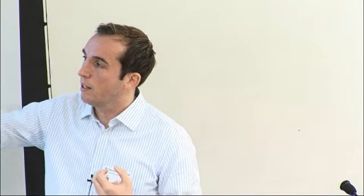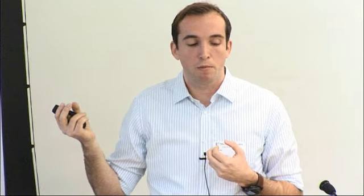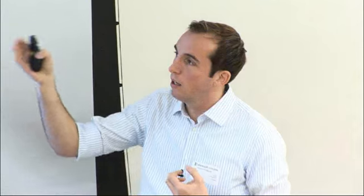It's basically a USB board with an LED light, and we put a ping pong ball on top of that, and we would change the color of that ping pong ball in 3 different states. So it would be green when available, red when busy, and red blinking for do not disturb, similar to the Skype status that you know, or the Lync status that you know.